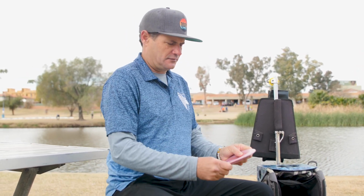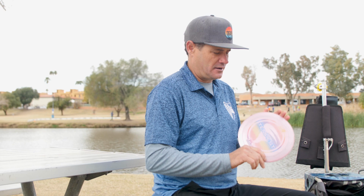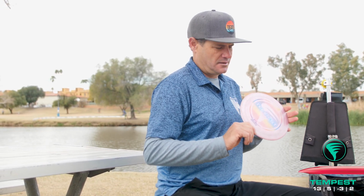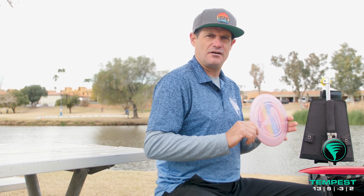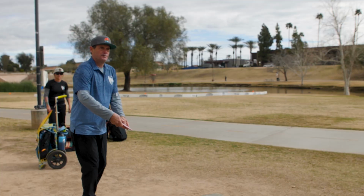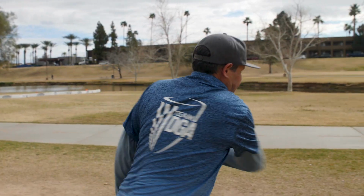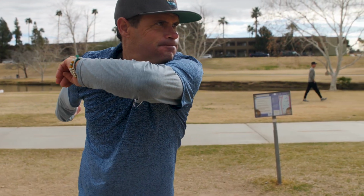And as far as a fast flippy driver, the Tempest, I pretty much only use this in tailwinds, but when I have a good tailwind, I can kind of crunch this with hyzer and it just glides and goes a really long ways. I feel like I can throw them further than my Hurricanes with the right conditions, but I don't dare throw it into a headwind.